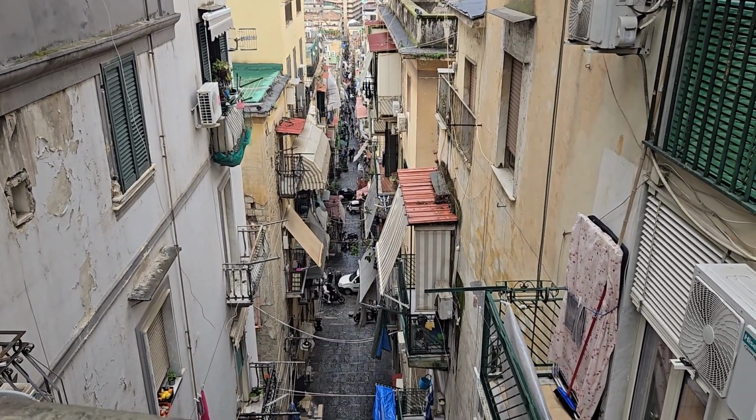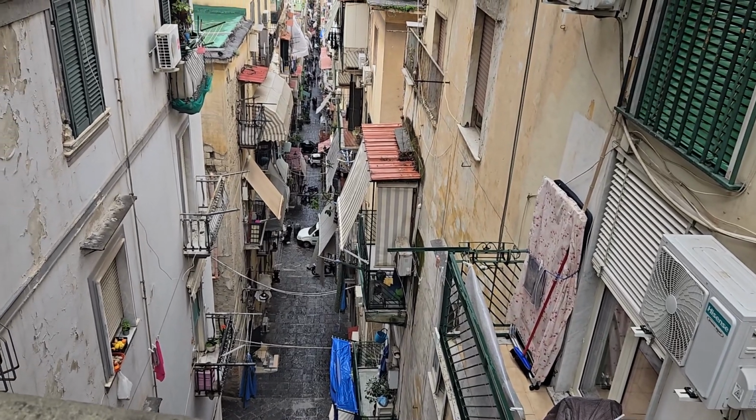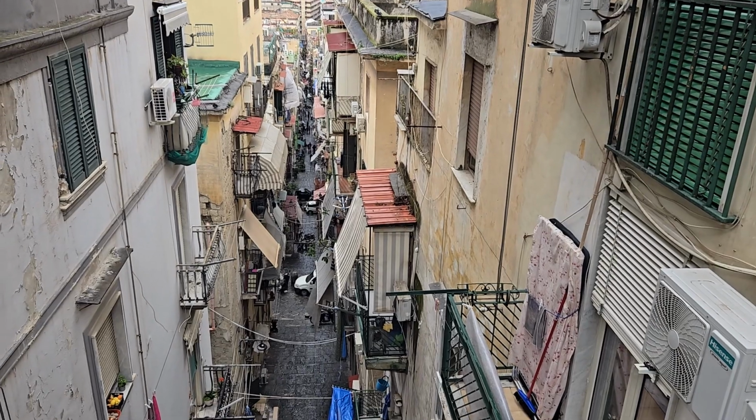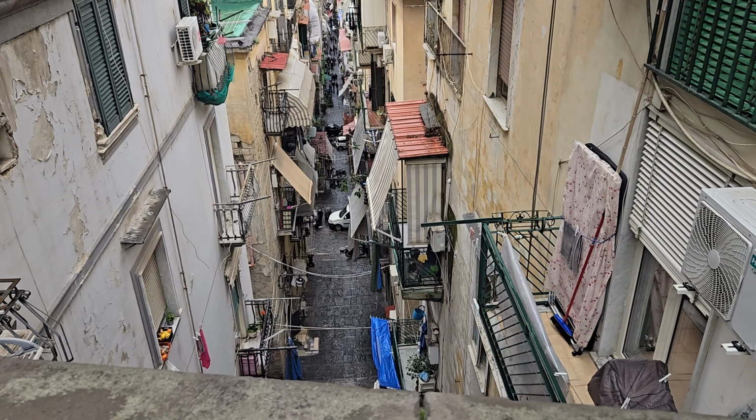We've walked up and up and up, and now we're high above, looking down on some of the pedestrian streets here. It's really a cool viewpoint down into old Naples.